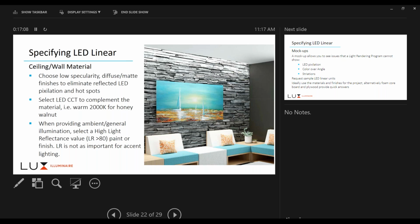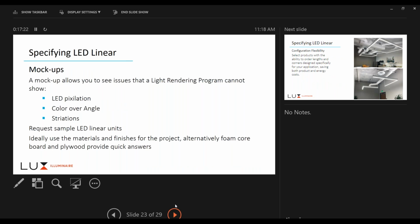But on walls, on the other hand, it's really good to avoid these kind of things. It's good to do a mock-up, especially when you're dealing with warmer color temperatures. Something we recommend is to mock up different materials to make sure the reflectivity is what you look for. And that's what this slide says right here.